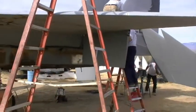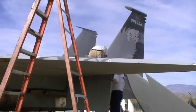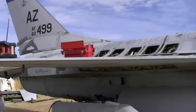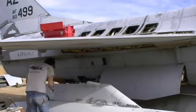Hey guys. Yeah, the horizontal's going to drop. Well, the bushing came out with this one. The other one it didn't. I just pulled the bolt out and the bushing stayed.